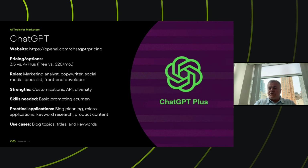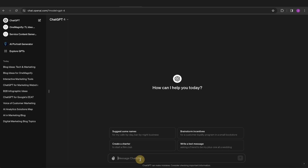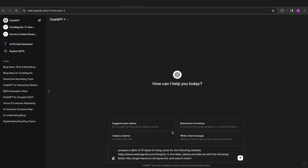Practical applications for a marketer of ChatGPT or GPT Plus are blog planning, micro applications, keyword research, maybe writing or generating product content. And in today's example, we'll do a quick use case with generating blog topics, titles, and keywords. So I'll launch into a session here now and take you through GPT specifically using the GPT Plus or GPT-4 model and license. So I'll just paste a prompt here, but I'll recite what that is.